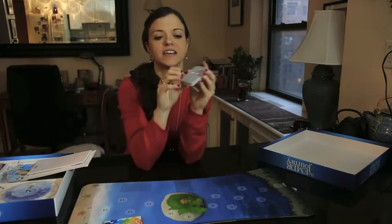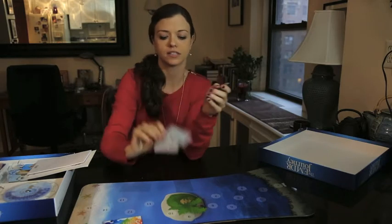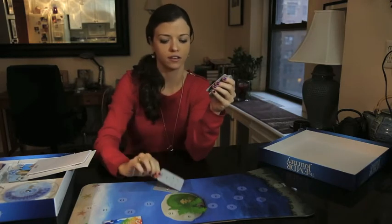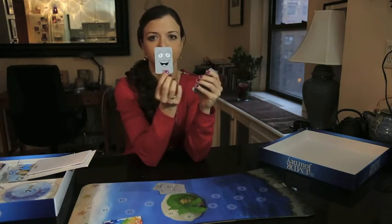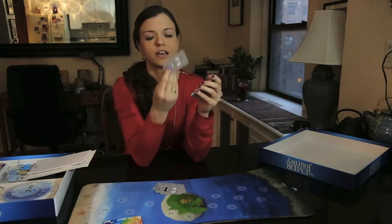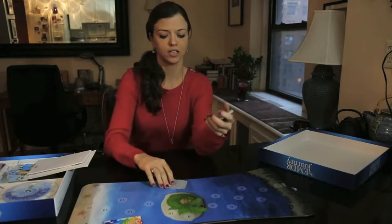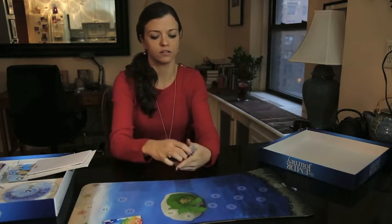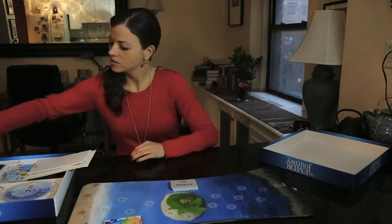What else do we have here? We have feeling faces. So we have feeling cards, and on each card is a different feeling and a feeling face. So for instance, here's shy, here's sorry, frustrated, happy, and so on. So anxious. There are a bunch of these feeling cards, and those go right over here on the board.